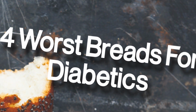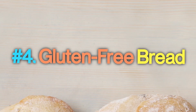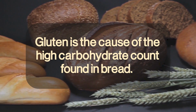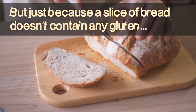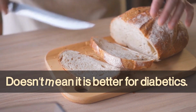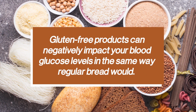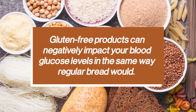Now, let's get started with the 4 worst breads for diabetics. Number 4, gluten-free bread. It is common to think that gluten is the cause of the high carbohydrate count found in bread. But just because a slice of bread doesn't contain any gluten doesn't mean it's better for diabetics. Gluten-free products can negatively impact your blood glucose levels in the same way regular bread would.